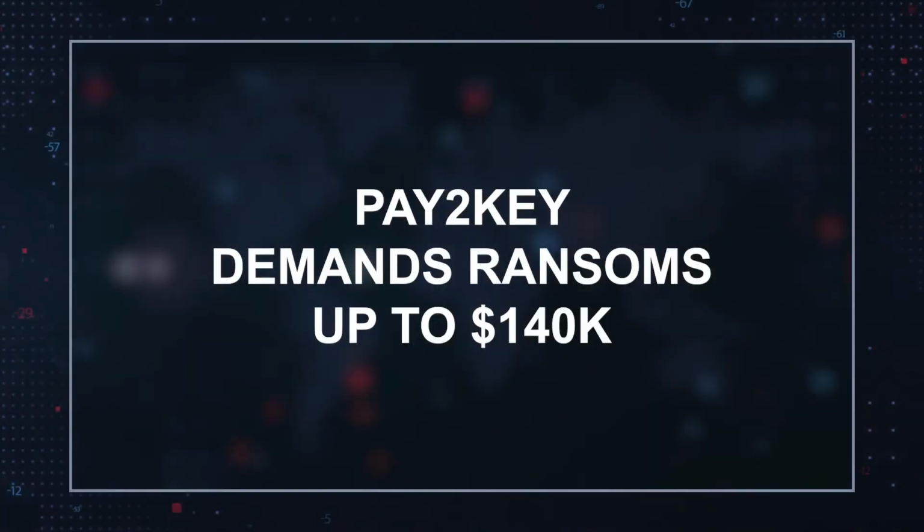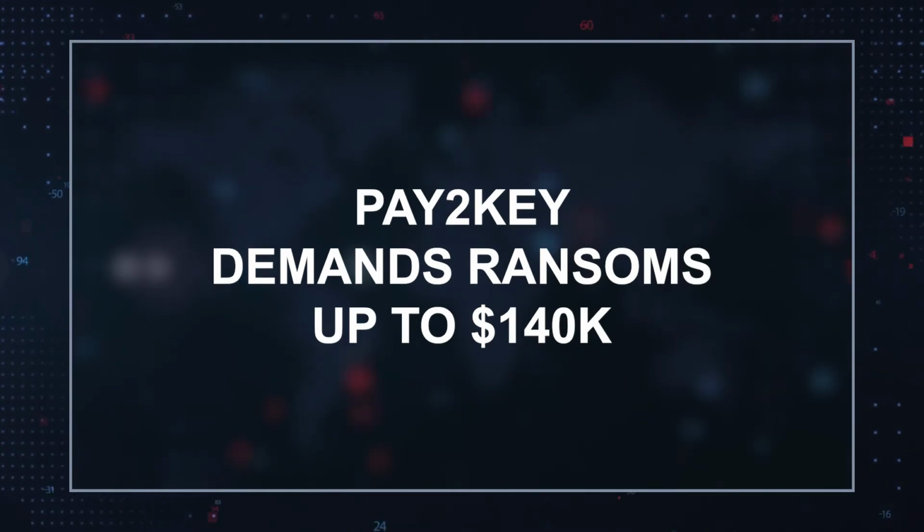Once it has infiltrated the network, hackers set up a pivot device that's used as a proxy for all outgoing communications between the malware-infected computers and Pay2Key's command and control servers. This allows them to evade or reduce the risk of detection before encrypting the network using a single device to communicate with their infrastructure. Pay2Key demands ransoms up to $140,000. Pay2Key hackers use Microsoft's PsExec portable tool to remotely drop a ransomware file named Cobalt.client.exe on the targeted organization's network.